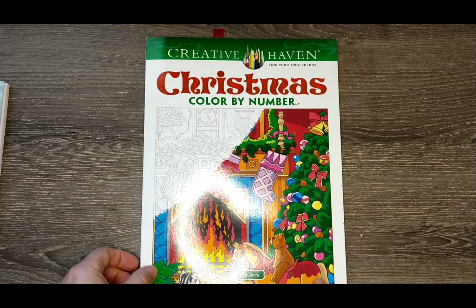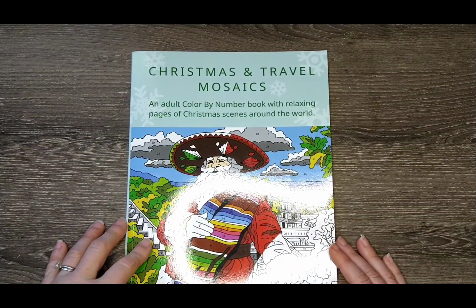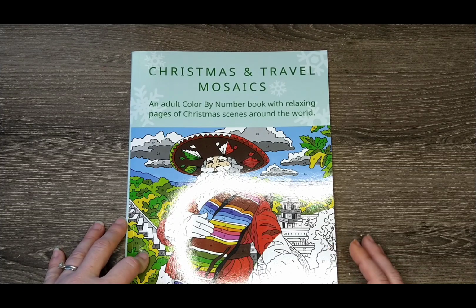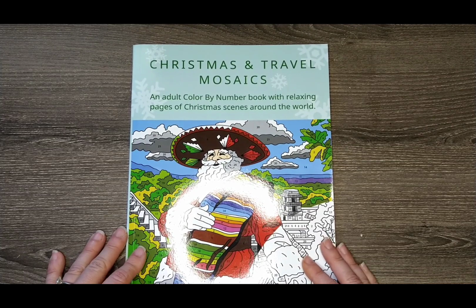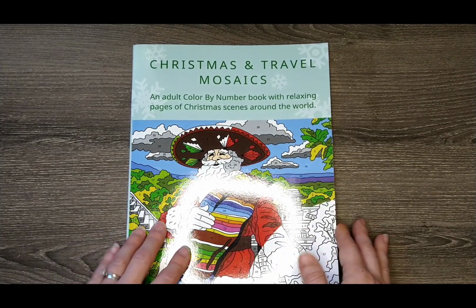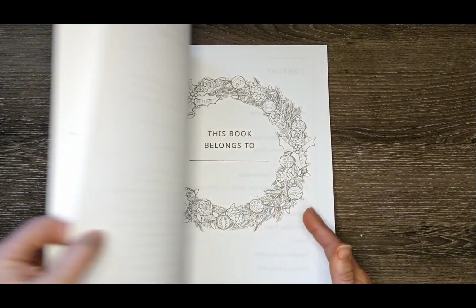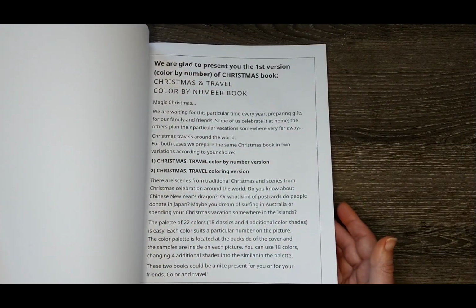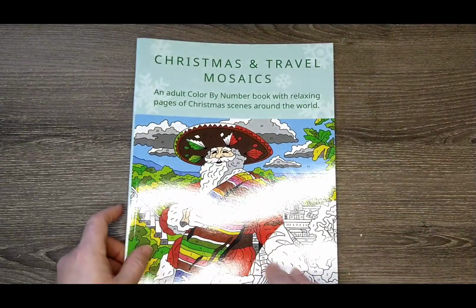So Creative Haven, Christmas Color by Number by George Tufexis. And the last one, well, unless I can track down the other Coloring Heaven one that I'm clearly missing. So this is the Christmas and Travel Mosaics, an adult color by number coloring book. And I think this one's put out by Belba Family. Let me see, where does it say? I know I saw it somewhere. Yep, it's by Belba Family.